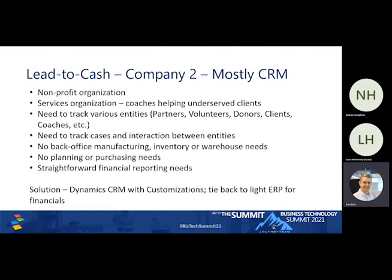A lot of their needs are related to customer-type relationships: their partners, their volunteers, their donors, their clients, and their coaches. Their business is in the service of these coaches helping underserved clients, and they need to be able to track all of this interaction between these different entities. They need to track that through something like case management.